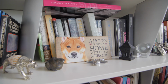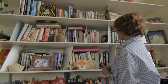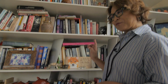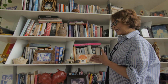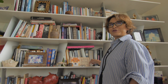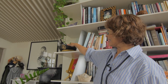These are some of our books from different periods of my life. And look at this, bigay ni Julius. I gave him one of the Shiba, si Dimka, nanganak, tapos binigyan ko si Julius, ito yung binigay niya sa akin, which is true. A house is not a home without a Shiba Inu. Family picture, cap of my dad, who was in the military.